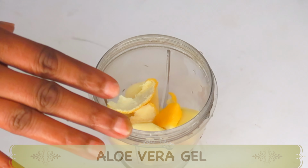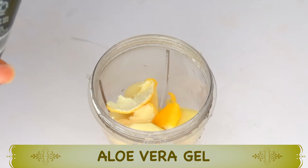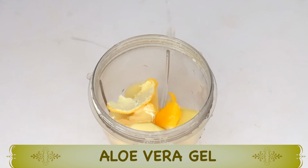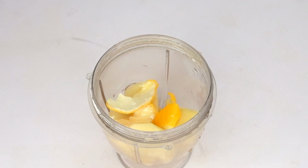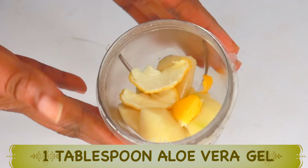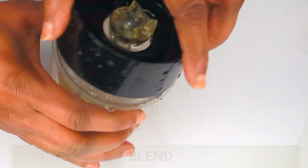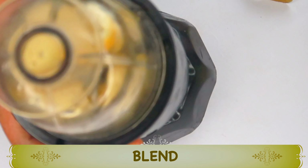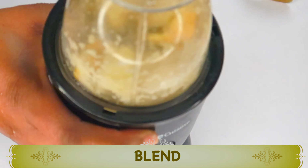And next I'm going to add a little bit of aloe vera gel to this. I'm using the store-bought today. You can go ahead and use the fresh aloe vera gel in this. One teaspoon of aloe vera gel. I'm not adding any liquid to this. And blend.